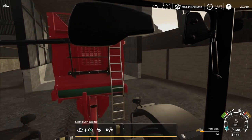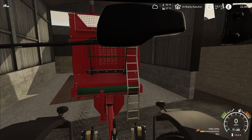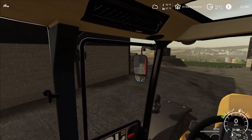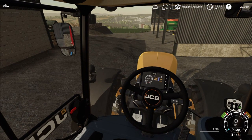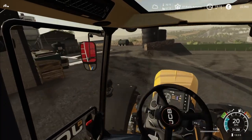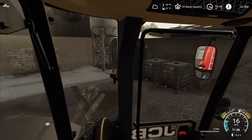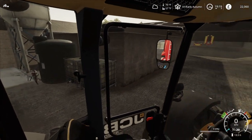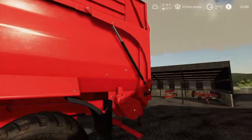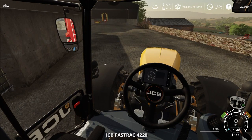I don't have a lot left in here, but got to get rid of it. We got to get ready for the canola tomorrow. So what I'm going to do is pull it up over here, and I am going to try to hose this out a little bit. Let me see if I can open this up so I can hose it out.